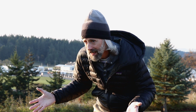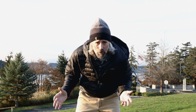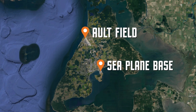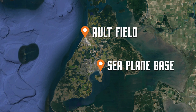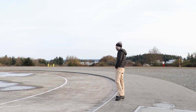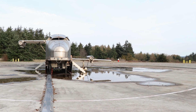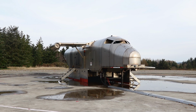As cool as that is, and as beautiful as the scenery is, there is way more to this base, and let's go check out some of the awesome stuff that's here. As we headed up to Alt Field to find some growlers, we stumbled across this interesting contraption that we had to show you. Holy smokes, look at this thing. We were just driving around kind of exploring the base and we came across this.